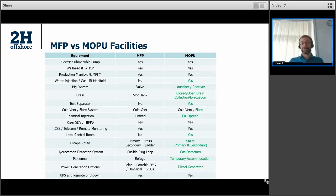And finally, in terms of power generation, for an MFP, we generally limit this to a relatively low wattage solar and maybe portable diesel electric generators, or alternatively remote supplied umbilicals with transformers. But for a MOPU, you can have a full diesel generator, again, due to footprint and diesel supply and so on. So those are the additional facilities you can win with a MOPU.